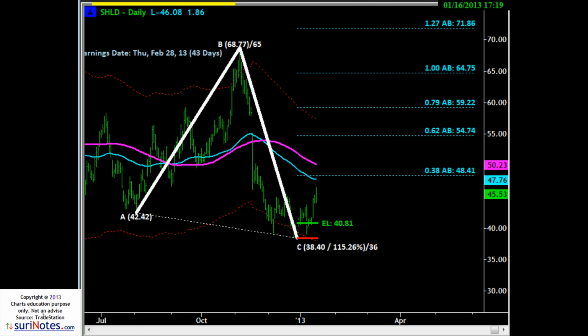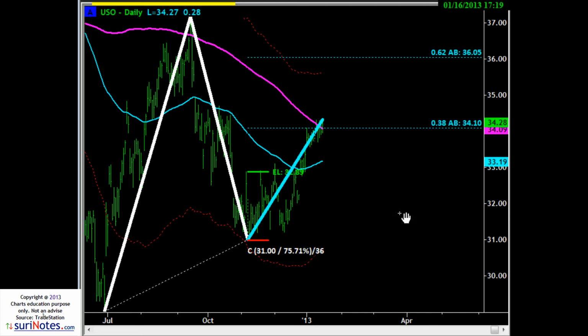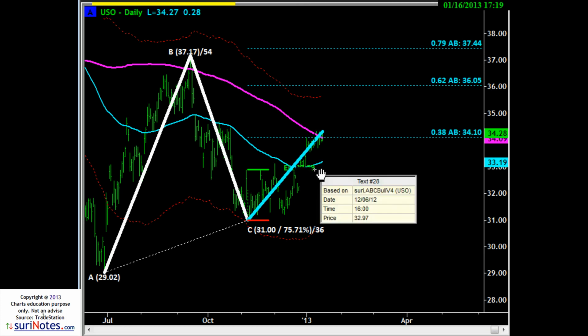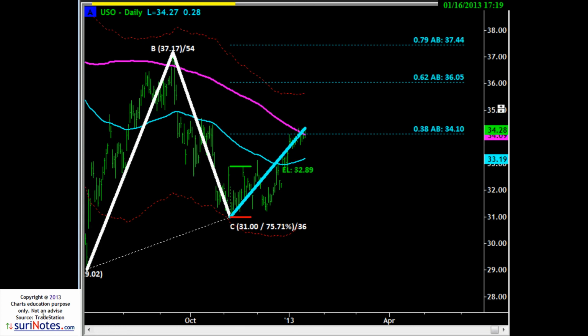And then the last one I'm going to show is the USO. USO is of course the same as the one which I showed already, the QM. And so here I'm expecting this to reach between $36 and $37. This ABC is triggered at about $33, I guess. Yeah, close to $33. All right, that's it. I guess I'll see you guys tomorrow.